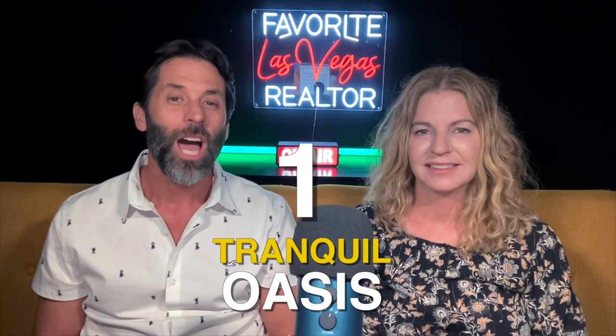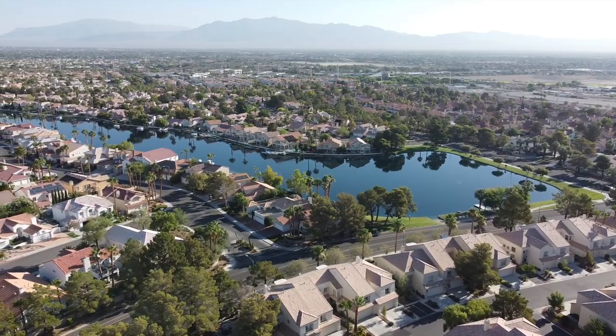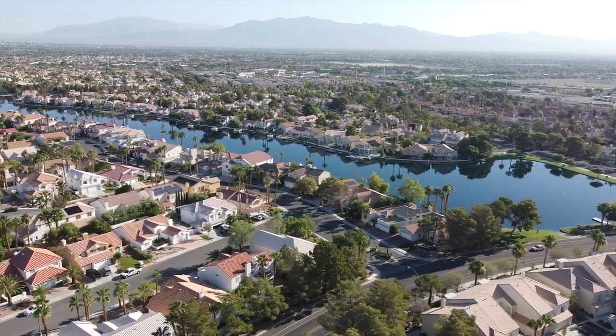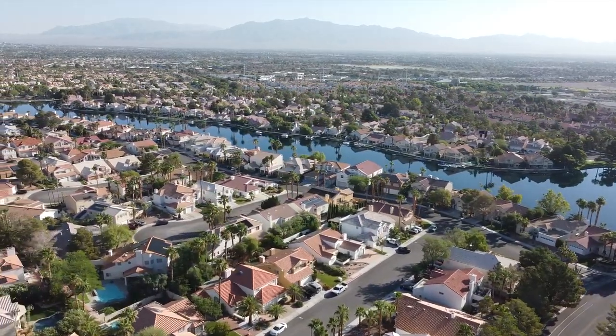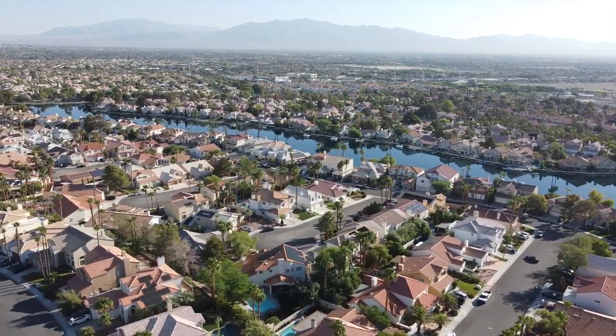Number one, tranquil oasis in the desert. One of the most remarkable features of Desert Shores is its four man-made lakes that cover approximately 125 acres. These serene bodies of water are not only aesthetically pleasing, but also offer residents a chance to escape the desert heat and enjoy various water activities. It's a tranquil oasis right in the heart of the desert.